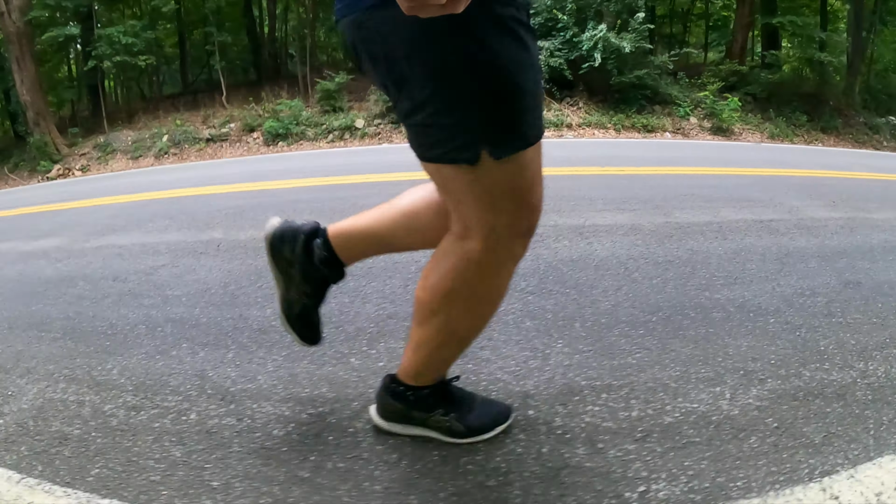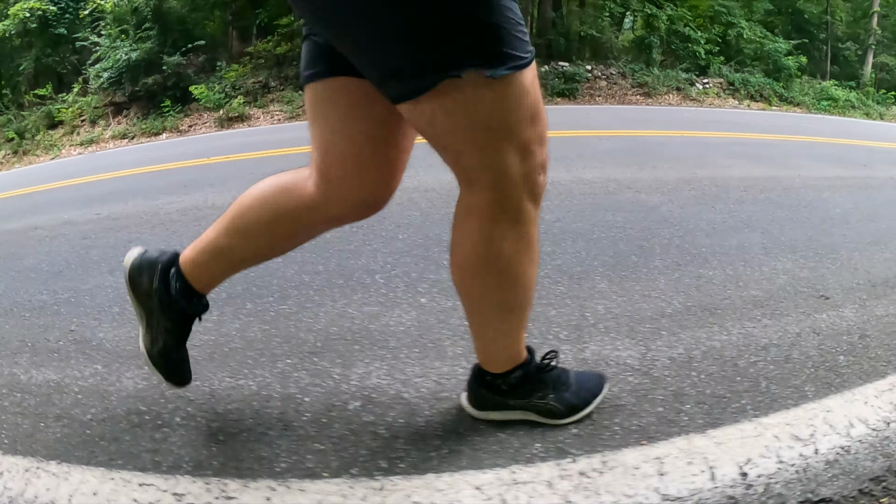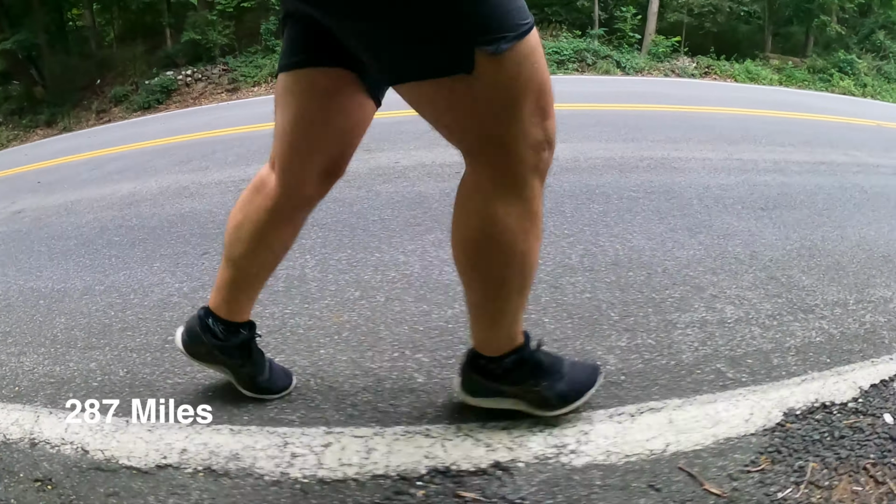I'm wearing my A6 Glide Ride, the first ones. Actually the only pair I've ever had. They've still been going strong and they have, I think, around 250 miles on them. We'll double check when we get home. But yeah, it's a decent shoe. It's heavy, but I liked it. I used to use it for my long runs last year, and I think even the year before. So still sticking with the Glide Ride one, and let's see how it gets the job done today.